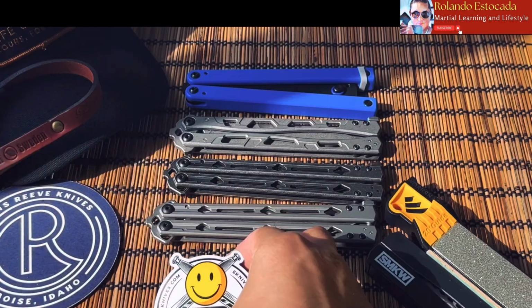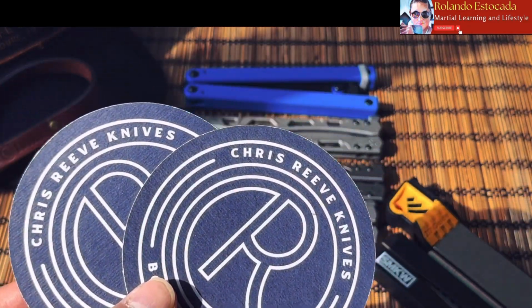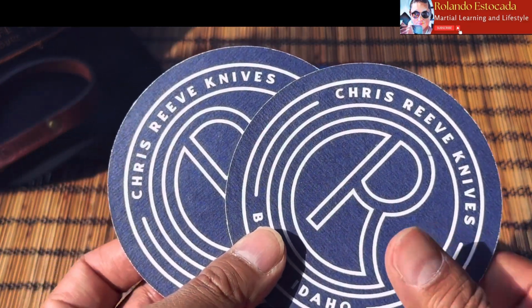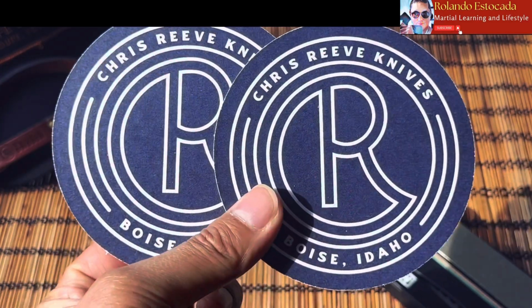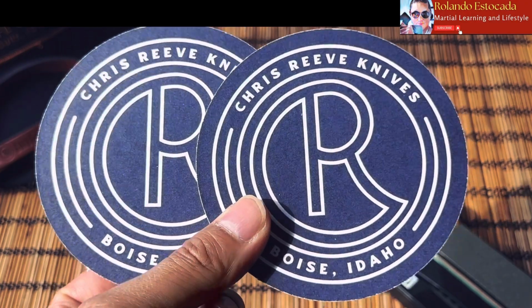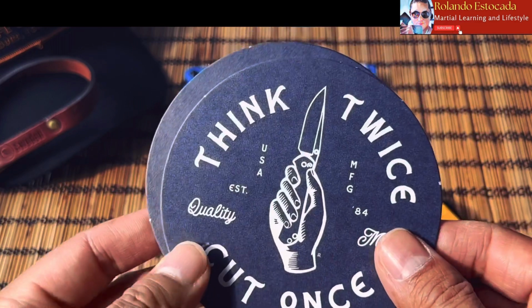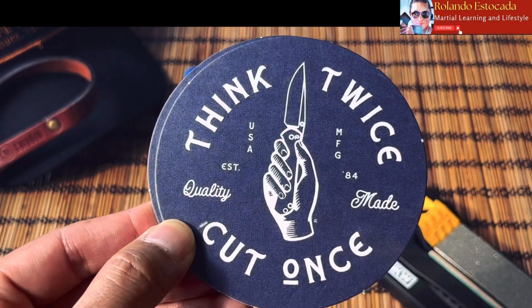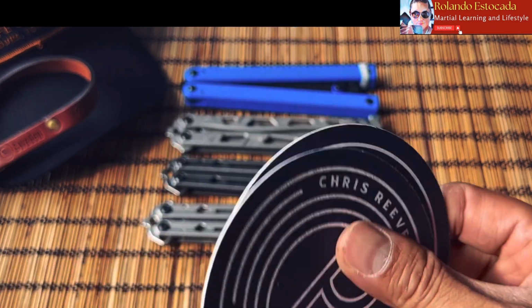Have a knife day from E-Knives. Glad we were able to get this. I'm a big fan of Chris Reeve knives. I own a few. I actually have a few on order, and just waiting for them. But having the coaster, meeting the owners, meeting personnel, that was great to have. There's two sides to it. And I've always loved their saying, think twice, cut once. That's a great philosophy in life.